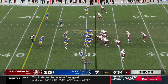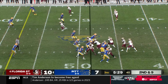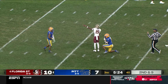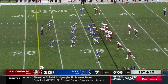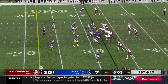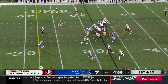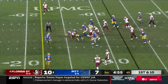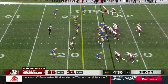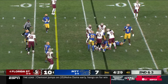Second and 9. Jacobs in motion. Jacobs down the seam, makes the catch and a first down, down to the 31-yard line. Speeds up his process, gets the ball out. Another pinpoint shot. First and 10 from the 32. Toa Fili between the tackles, down to the 20. Fellows across the front. Second and 3. We'll run it again. Toa Fili with nowhere to go.